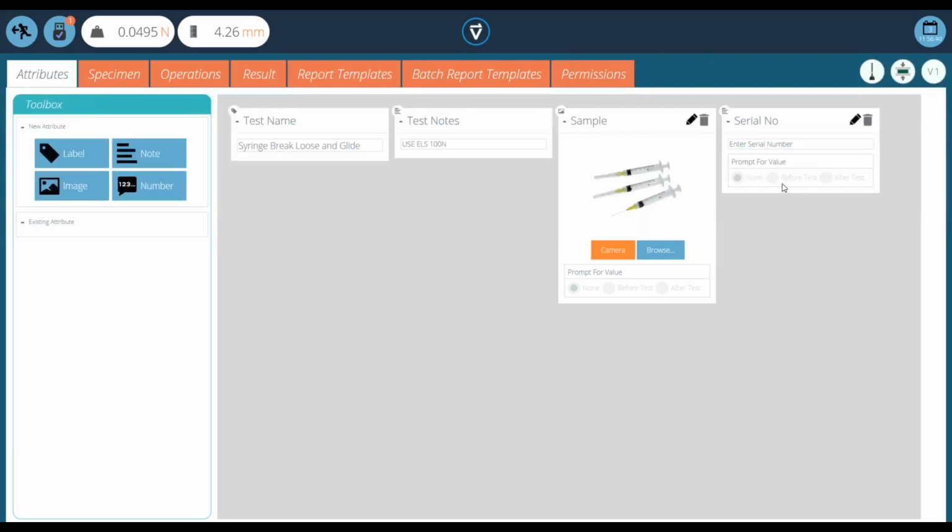Now, when you do that, you can either have the operator enter it before the test, or at the beginning of each test. The reason you're seeing all of these grayed out is because we've already generated results with this particular test, and so it doesn't allow you to. But at the beginning of the configuration, you'll set it to say, enter this value before the test, and when you hit start test, the first thing it does is pop up and prompt the operator to enter a serial number, and then once they enter that serial number, it will continue over to the test. That way, each sample tested is assigned its own unique serial number. Right, back to you, Sharon.